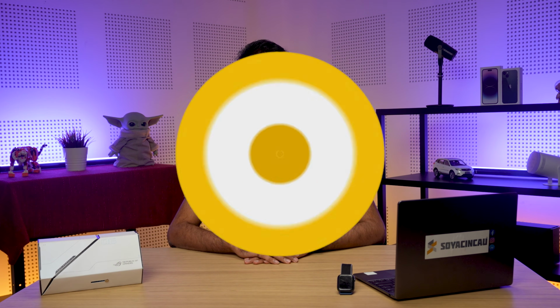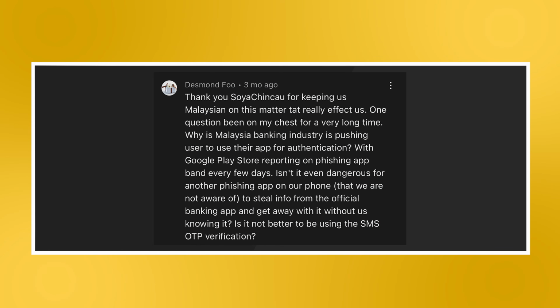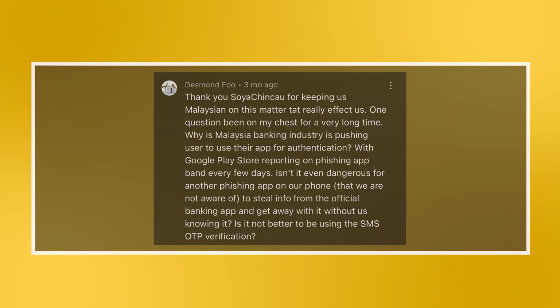Moving on, let's take a look at a question regarding the banking industry. Thank you SoyaCincau for keeping us Malaysians informed on this matter that really affects us. One question has been on my chest for a very long time. Why is the Malaysian banking industry pushing users to use their apps for authentication? With Google Play Store reporting on phishing app bans every few days, isn't it even dangerous for another phishing app on our phone that we are not aware of to steal info from the official banking app and get away with it without us knowing it? Is it not better to be using SMS OTP verification?